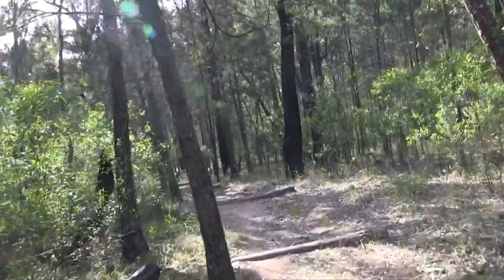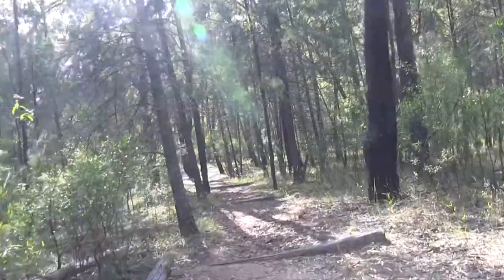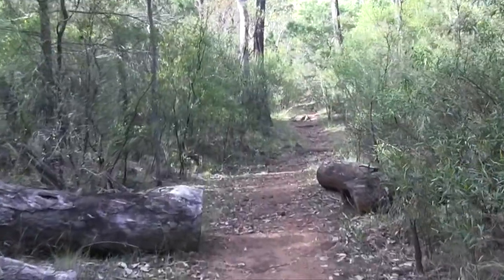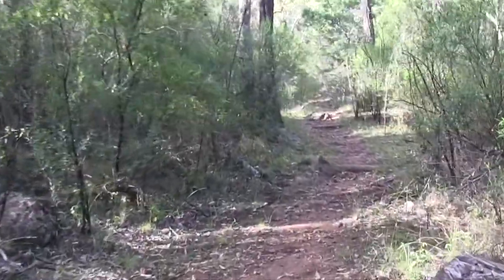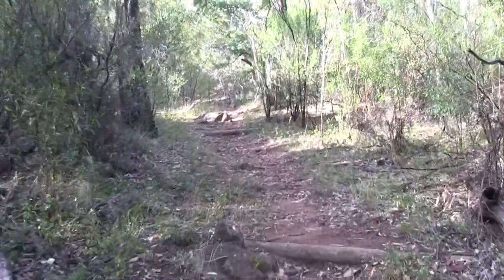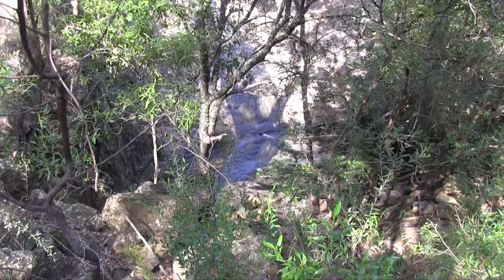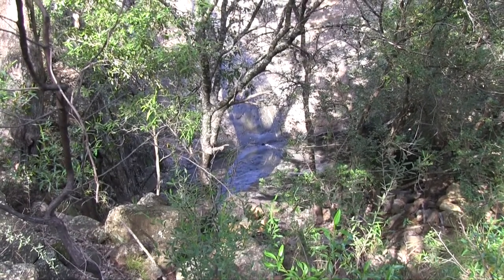There's undoubtedly lots of tourists that use this section. We're walking along here, and on the way you can actually see glimpses of the gorge. It was only half an hour's walk in. The first pools, and it's probably a fairly good waterfall when it's raining.